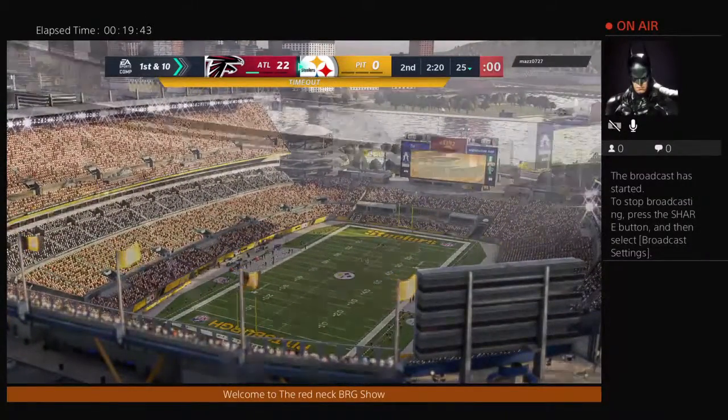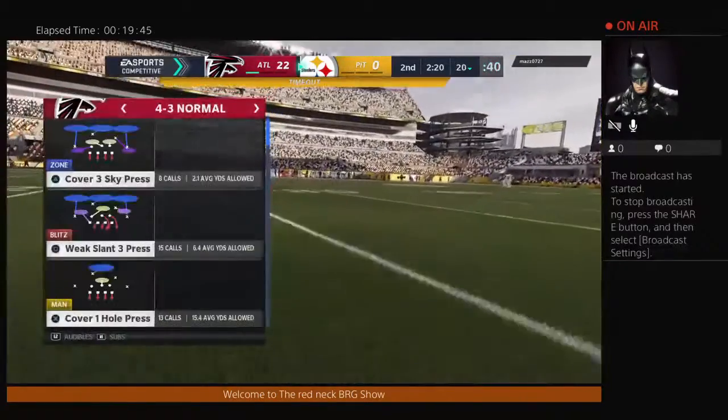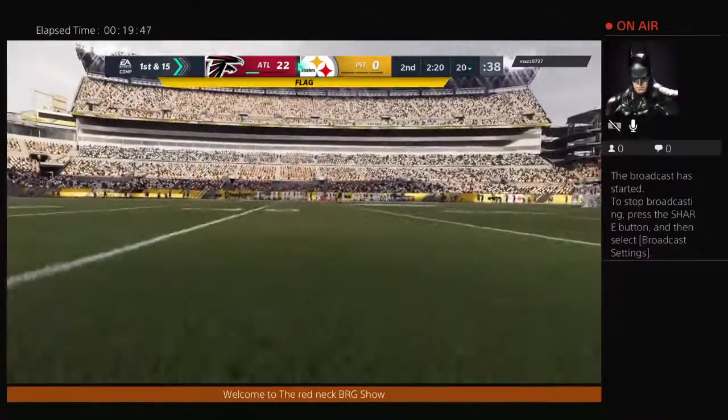Now problems right out of the gate. We're going to get a delay. That's going to set him back 5 yards.